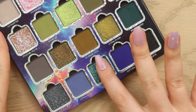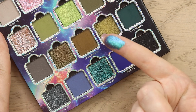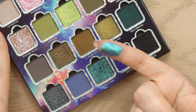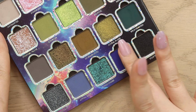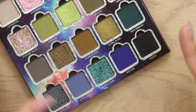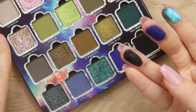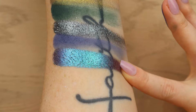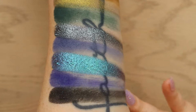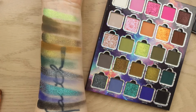And then last but not least, we've got Lunar Storm, which looks like a multi-chrome for sure. A little bit of a thicker, smooth texture, which has blue and teal and purple. Very, very pretty. We've got Neptune, which just looks like a true indigo shade, that perfect in between of purple and blue. And then we've got Eclipse, which looks like a black matte with silver sparkles in it. Gorgeous. Okay. So there is what the second half of the palette looks like, all swatched out.